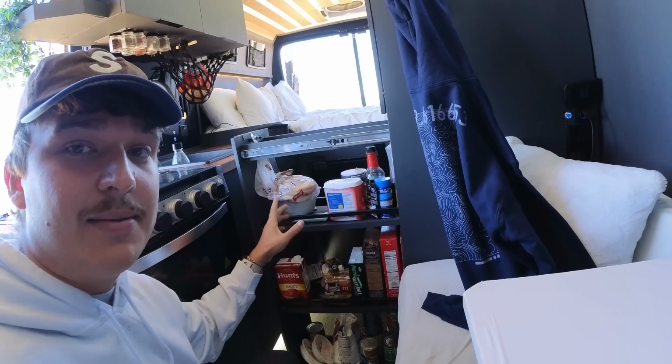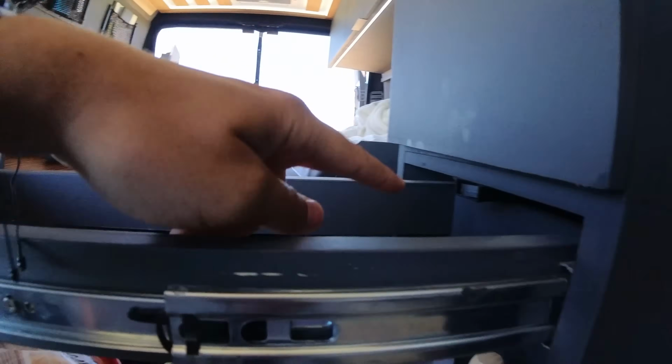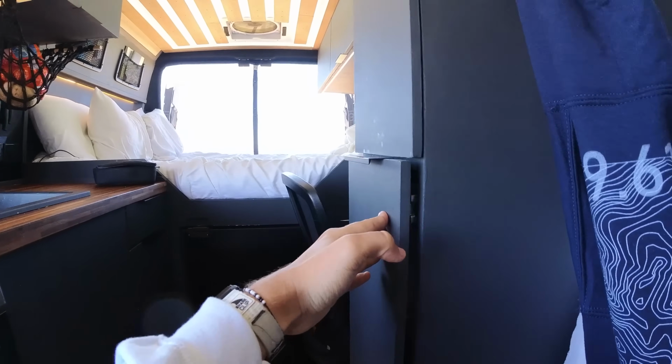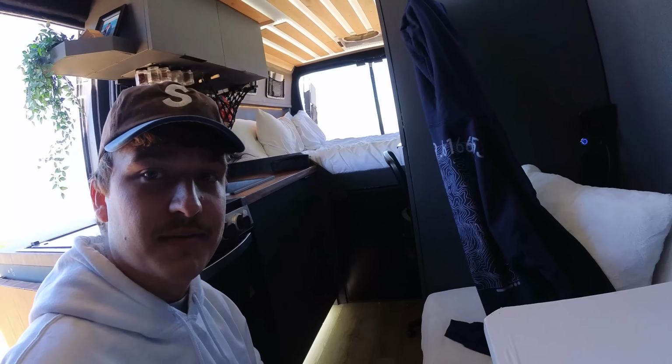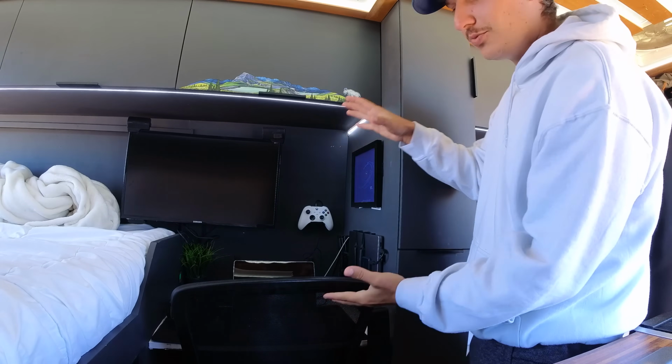And also all of these cabinets and drawers have these little RV latches on them. So this latch right here hooks into this little thing right here, and when I close it, it clicks into place so it doesn't come sliding out when I'm driving down the road. And they've worked absolutely perfectly. I've never had any issues with any drawers or cabinets flying open. So directly past my wardrobe and my pantry area, you have my gaming / work area.